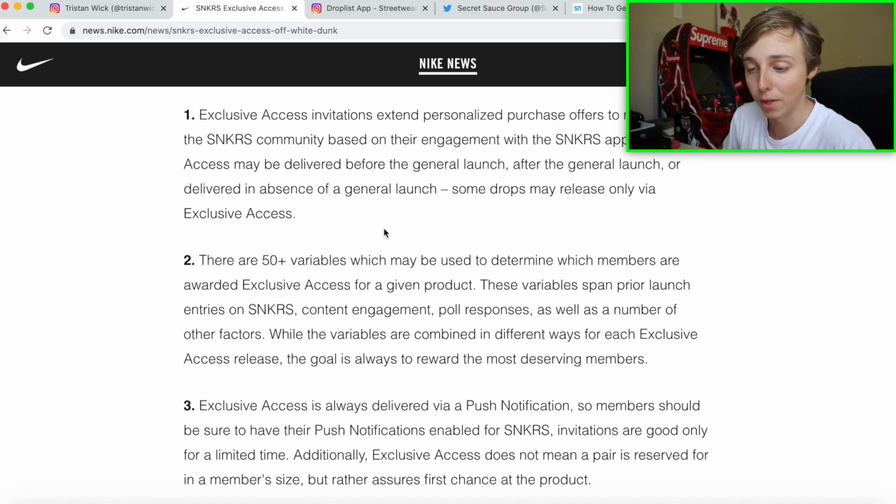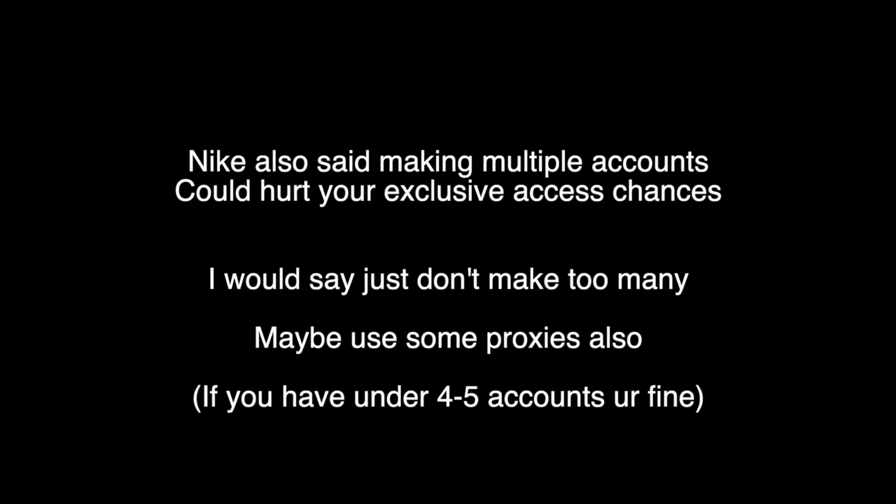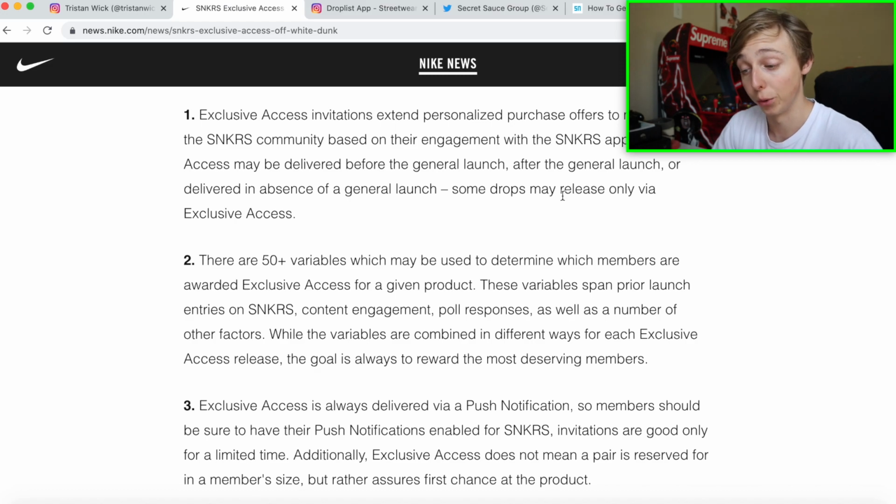And one of the main ways they said they give exclusive access is based on engagement with the sneakers app. So running through the little sneakers videos they make, like the kick check or whatever they do, looking into those, and just playing it on the app, being more active on it. That's an important thing that will help you get exclusive access more. As you can see, some drops may only release via exclusive access, like the one they have coming up. And they said there's tons of variables that determine what gives them exclusive access.